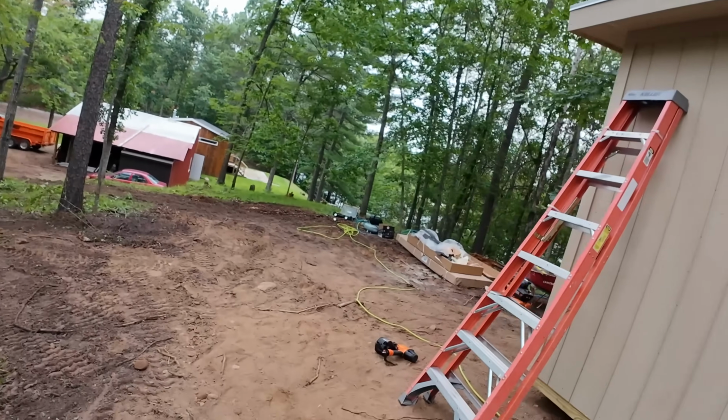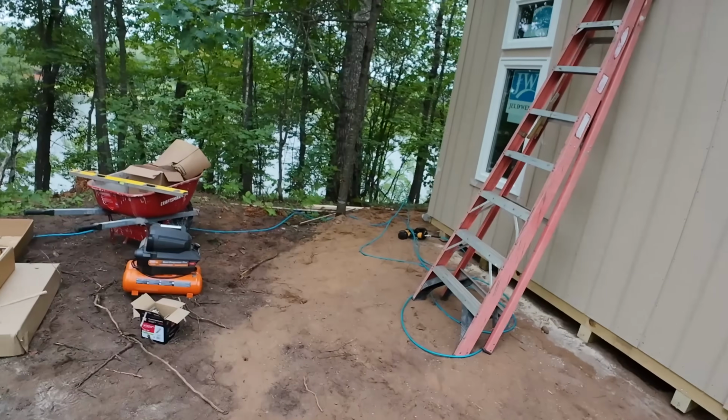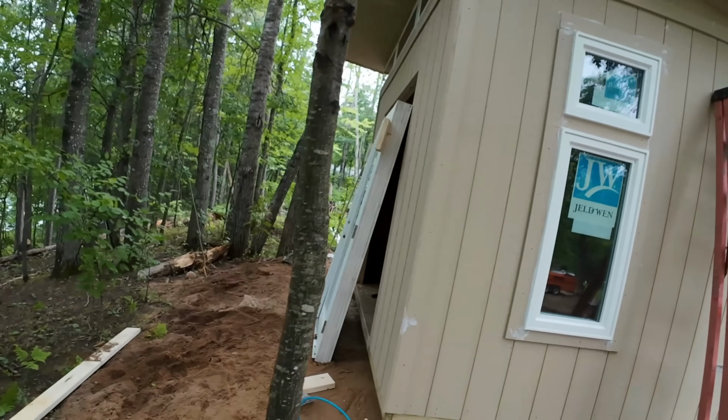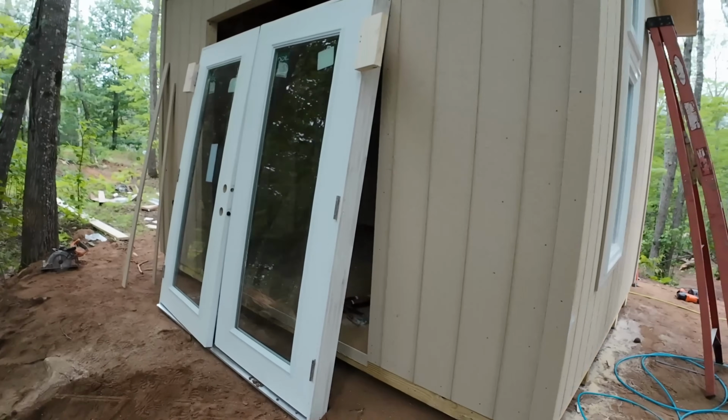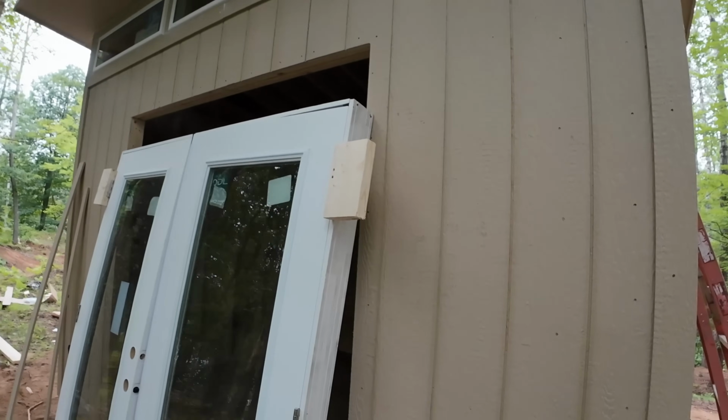All right, and these windows that we have in here, these are stock. So we got two nice little windows on the side, big fat patio door in, and then all these upper interior windows to let in the light.